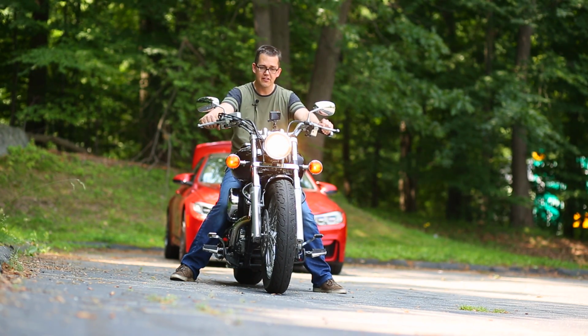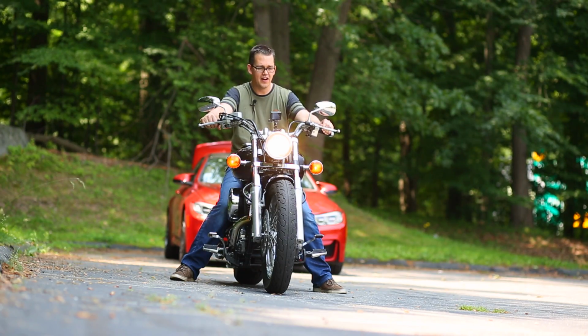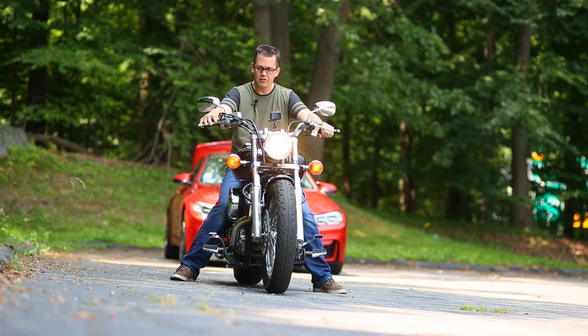It's actually a 10-year-old bike. It's 2005, so it's an 1100 model. The newer one's a 1300. But what's special about this bike is that it's a custom bike, and I've never ridden a custom bike.